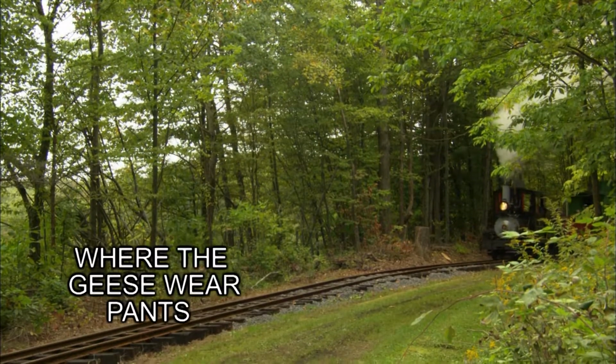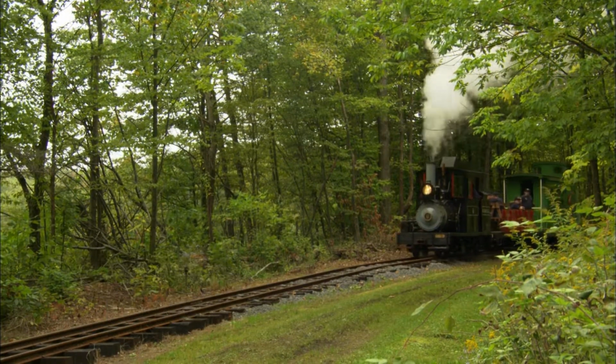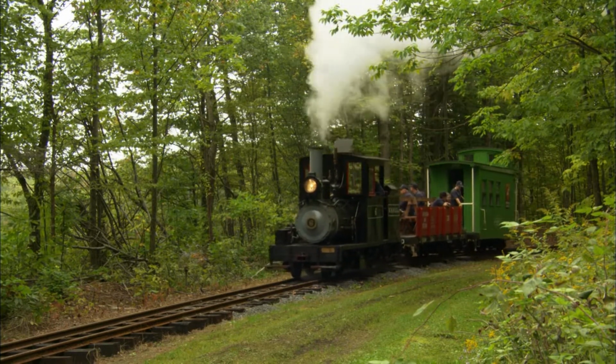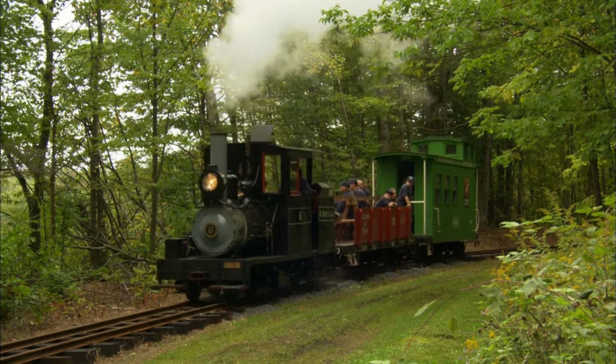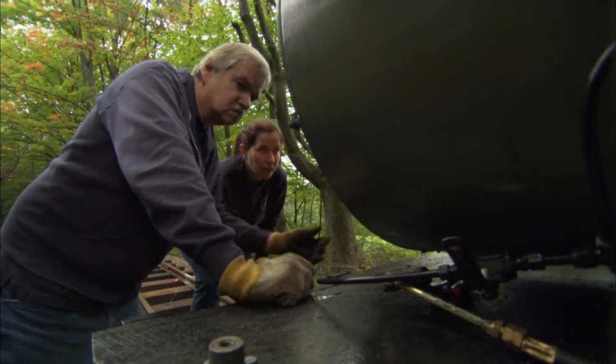When you first hear it chugging along the track, your anticipation builds as the approaching locomotive bursts into view. A 5-ton steam-powered shay in all its glory. It didn't look anything like it looks now. Took us 10 years to rebuild it. Tore it apart, changed the boiler, changed the cab, changed everything.